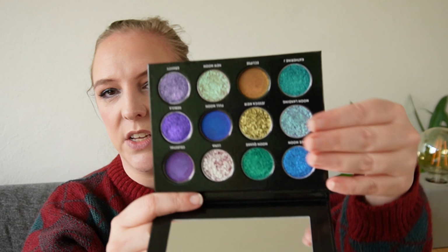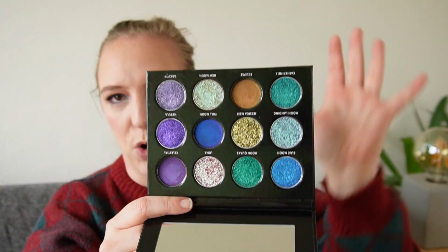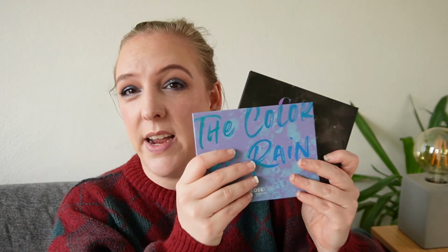In a way they do, because I think these greeny tones with these golden tones and this multi-chrome can work together as well. But I didn't feel like I had to go in with a second look with this after trying this one as well. Oop, I'm dropping things. So now that I've tried both of these, I can tell you very safely that the Color of Rain, if you're going to get just one Glossgods Effects palette, this has to be my favorite.